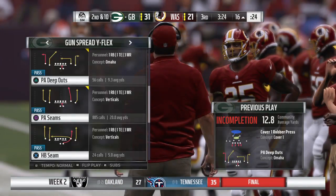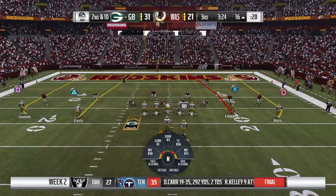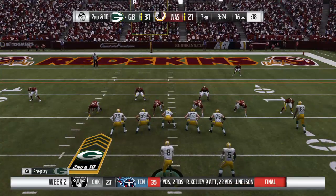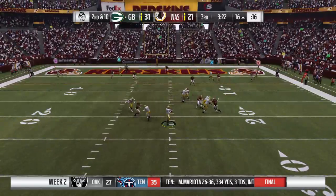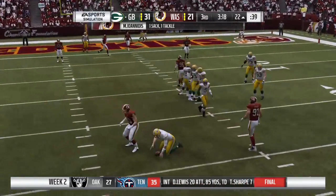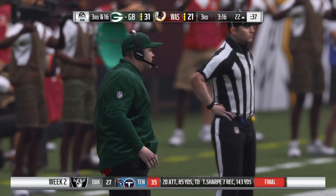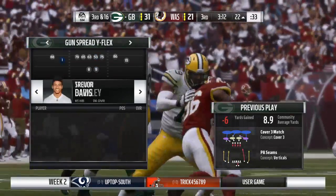Got rid of it. No one got it. An incomplete pass on 1st down. That leads to a 2nd and 10. Play action. Boyle. He's going to be sacked. Back at the 23-yard line. Matt Ioannidis in there to sack him for a loss of 6.